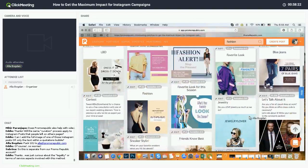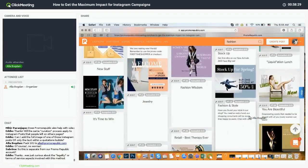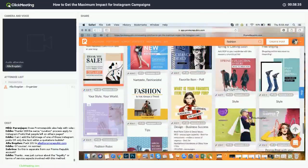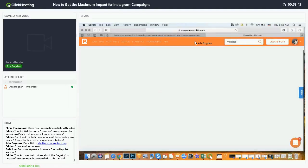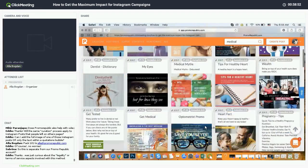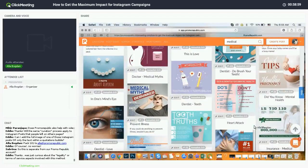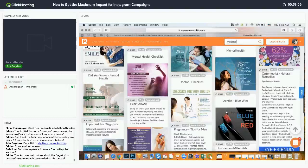I'll just scroll down, and these are the templates for the fashion industry. These are promotions, these are educational posts and engaging posts, these are contests, these are puzzles. New arrivals, here we are. Then medical and dental. What we have for medical and dental: dentist smile, doctors, dental dictionary, medical myths, get tested, hard facts. Some fun posts, cavity checklist, dentist blueprints, a lot for dentist and medical.